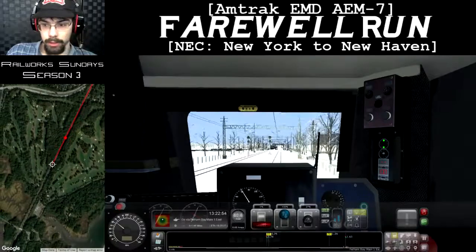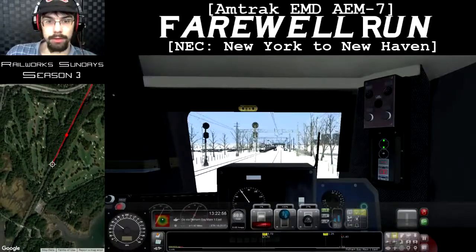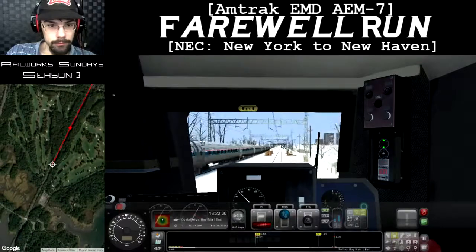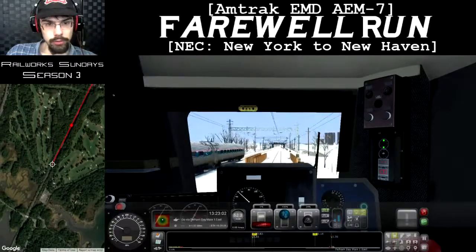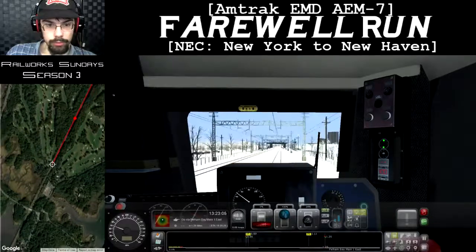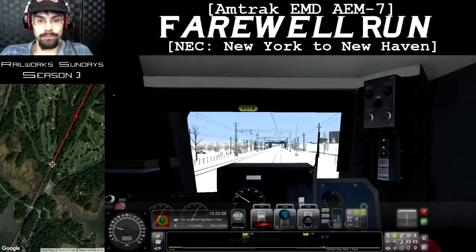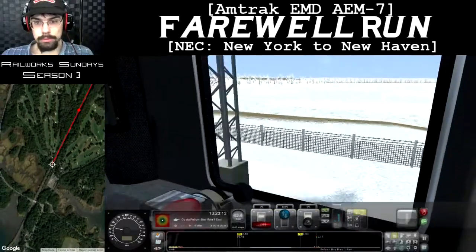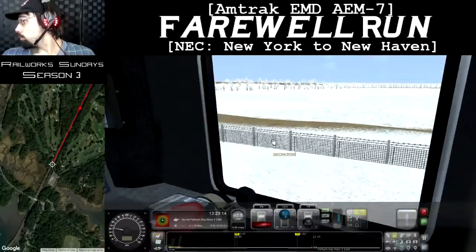Yep, frame rate's dropping a little bit. Oh, there's the city sprinter. Double header, by the looks of it. A large train too. Another bridge. There we go. Release the brakes. What?